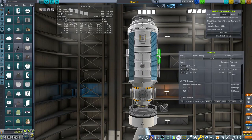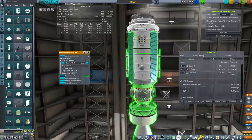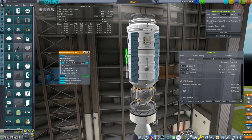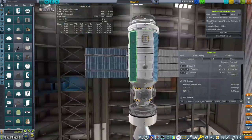Here we are in the VAB with Dawn 2. And it may not look much different to Dawn 1, but it is an order of magnitude bigger. We've got some of the latest technology that we've got. So we've got these large solar array panels. If I extend them, you can see just how big they are. They're wonderful. We've got a few solar panels on the side.